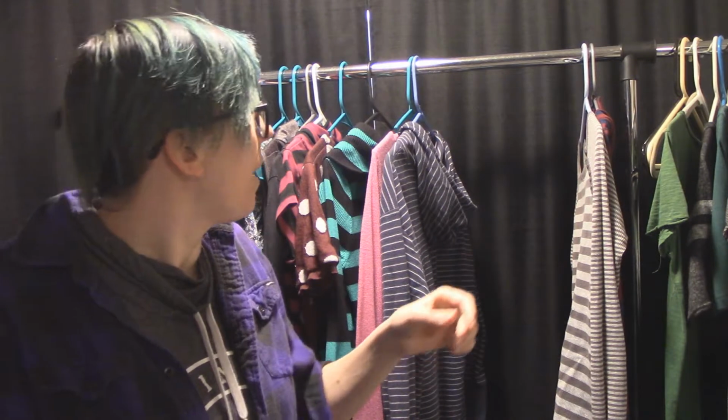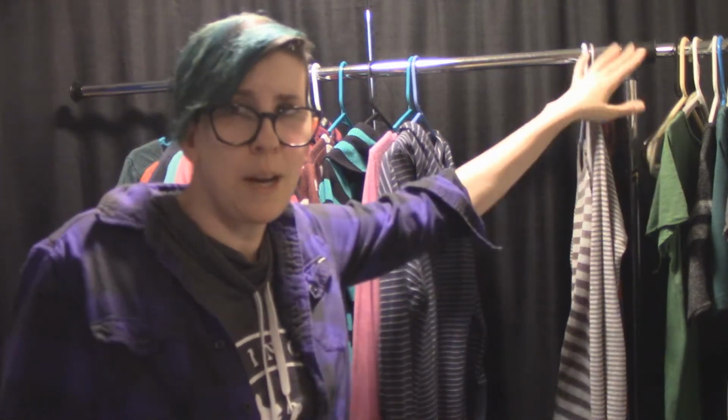There was probably a whole year I didn't wear any graphic tees and I thought I was over it, and now I can't get enough of wearing them. But there's definitely some I've fallen out of love with, and they are in the donation pile. And previous ones before. I know there's only a couple garments over here, but I promise there's been more in the past.